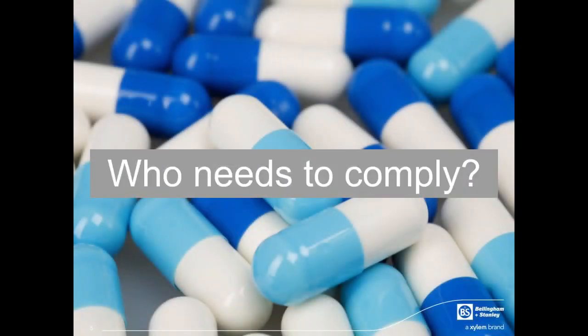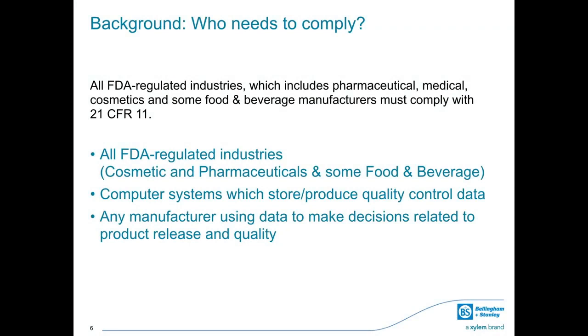All FDA-regulated industries, which includes pharmaceutical, production of medical devices, food and beverage manufacturers and cosmetic companies, must comply with 21 CFR 11. Computer systems, including analytical instruments with onboard computers, which store or produce data to make quality control decisions or reporting data for the FDA, must comply with 21 CFR 11. This includes any laboratory results used to determine quality, safety, strength, efficiency, or purity. In manufacturing environments, this includes data used to make decisions related to product release and product quality.